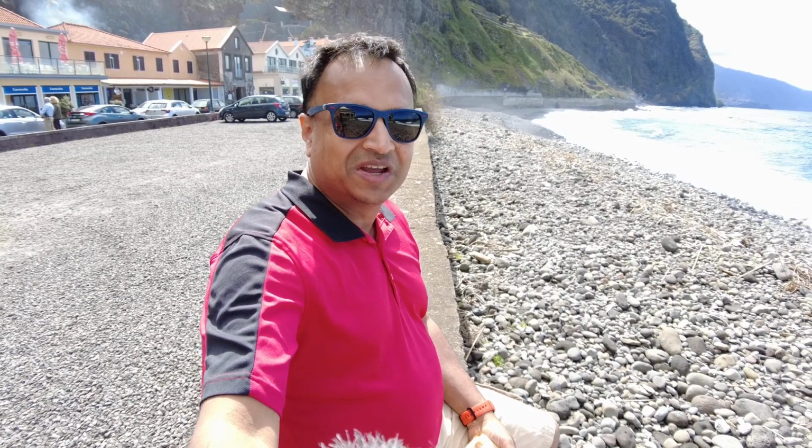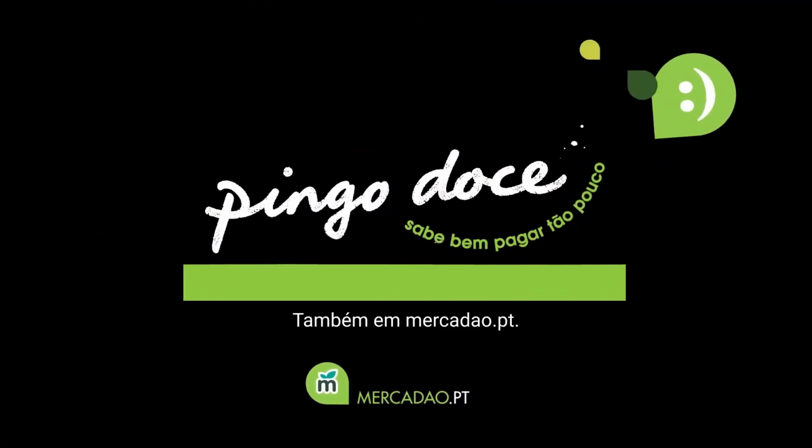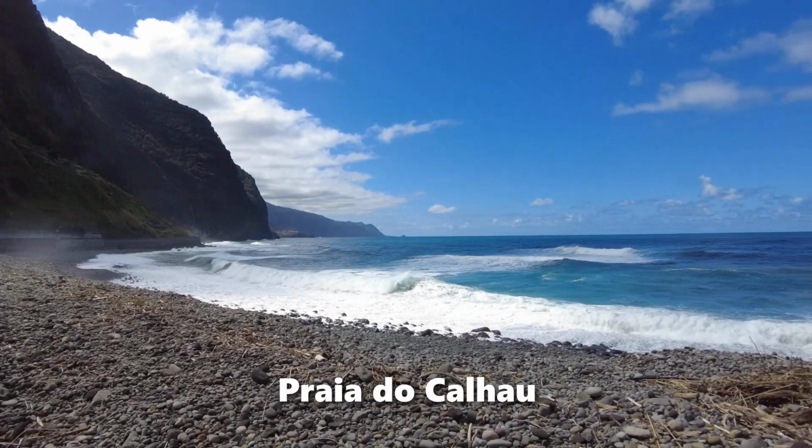Everywhere you look, the landscape is fantastic. It's late lunchtime. I picked myself a tuna salad roll from Pingo Doce, which is a chain of supermarkets around Portugal. And it only cost me a bargain at 1.60. And this is my view. It sure makes a change from Tremor and Dumor East.